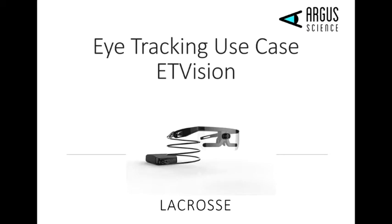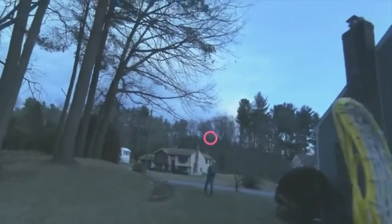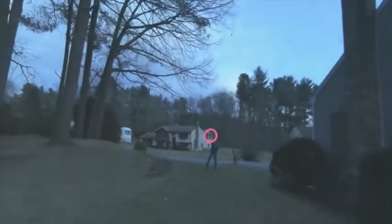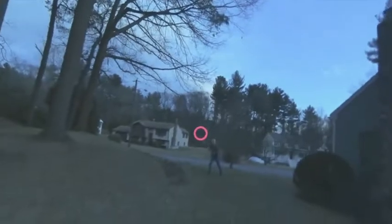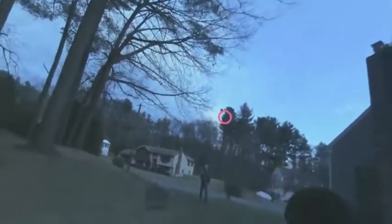Thank you for viewing the Argus Science series on use cases featuring the ETVision wearable eye tracker. Today we're going to take a look at lacrosse. We have player 1 wearing the ETVision glasses, and player 2 receiving and throwing the ball back to player 1. We can see the pink cursor indicates the gaze of player number 1. You can see player 1 looking both at the racket head and player 2's head as well.